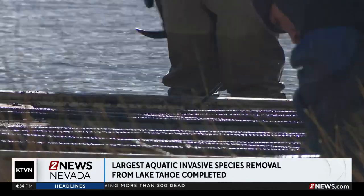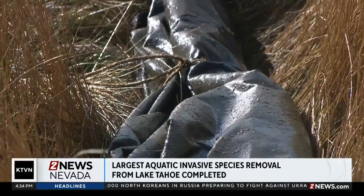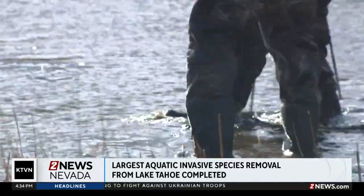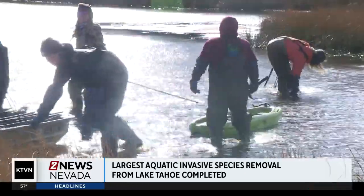Crews placed large mats in the infested areas 3 years ago. The invasive species, just like regular plants, need sunlight and oxygen to survive. With placing the mats, it blocks those elements from reaching the species so they can't enter into photosynthesis. They are now removing the mats from the creeks.